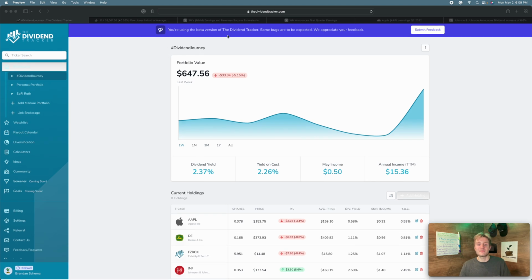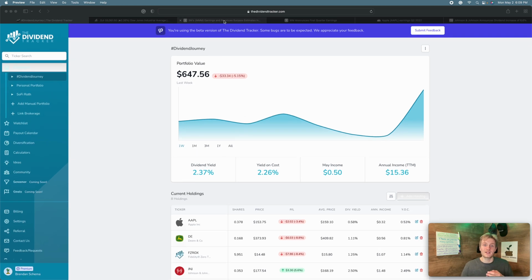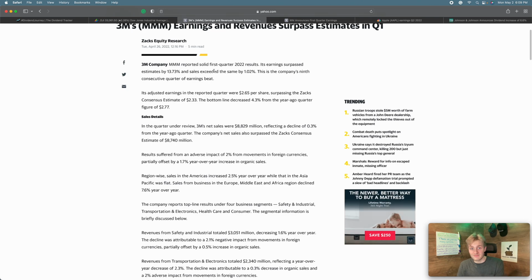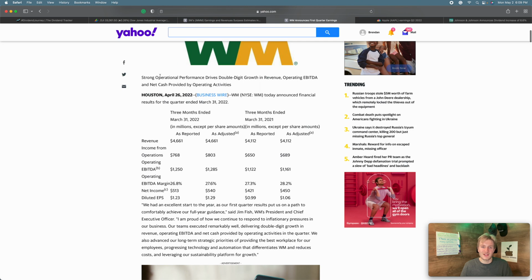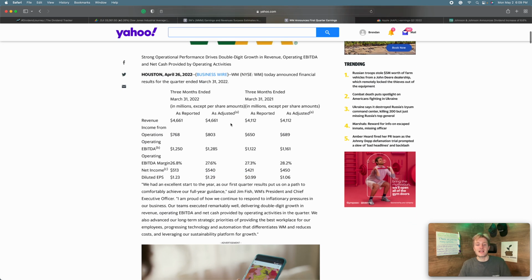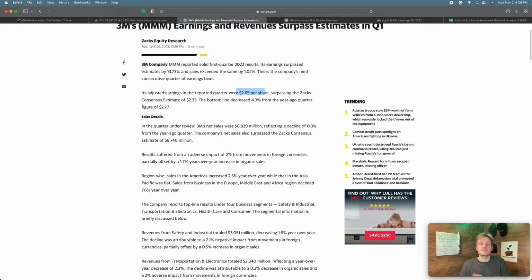Now, I did want to update you on some earnings. We had some earnings for both 3M and Waste Management. So both of them beat. 3M beat pretty substantially. They reported $2.65 per share versus an estimate of $2.33 per share. Waste Management beat as well. I'm not sure what they were expected to have here, but they reported an adjusted EPS of $1.29 and then reported $1.23. So two good beats there, two businesses that I'm just not worried about.